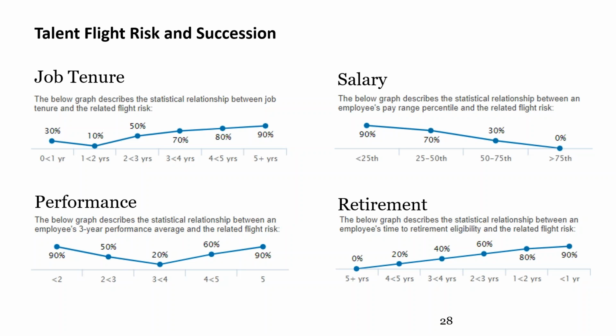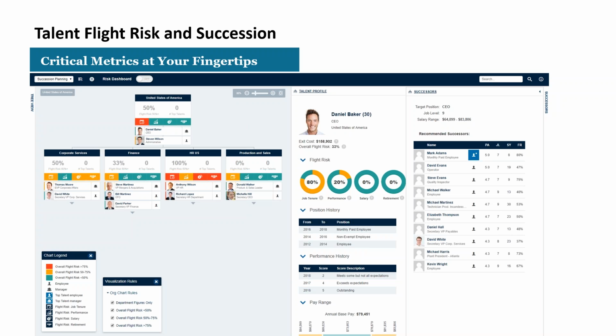Compensation and salary is an absolutely key area, and this is one that's also used for compliance reasons. The federal government obviously looks at pay equity or compensation equity. We're also using it in this case to predict potential flight risk based on individuals, what their job level is, and how their salary compares to others based on their years of experience and job type, etc. And then of course retirement. So these are factors that went into the calculation.